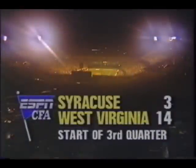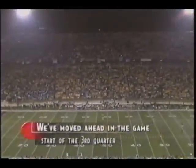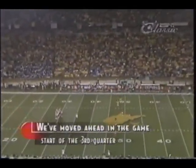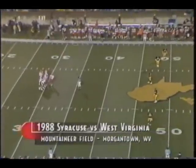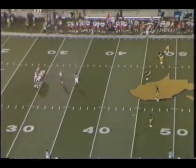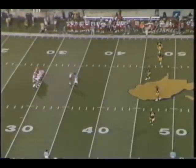Just about ready here for the start of half number 2 in Morgantown, West Virginia. Mountaineers on top 14-3, and one gets the feeling, Stan, that they can almost smell that undefeated season. Well, they have to be getting close to it anyhow. Obviously, they got a half. They're up 11 points going into the second half.